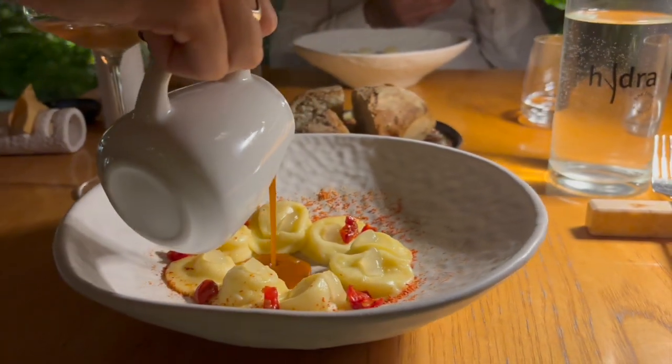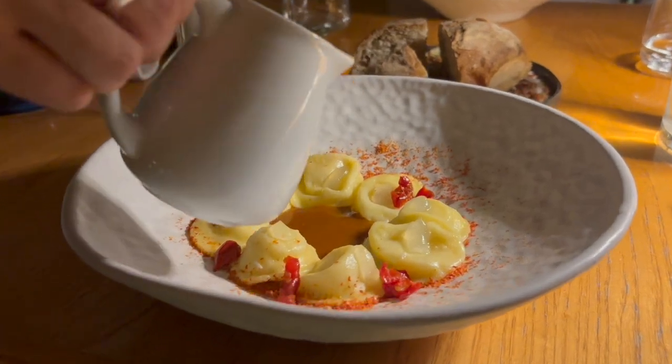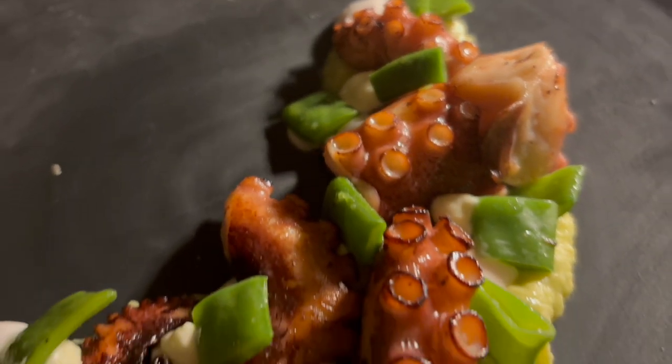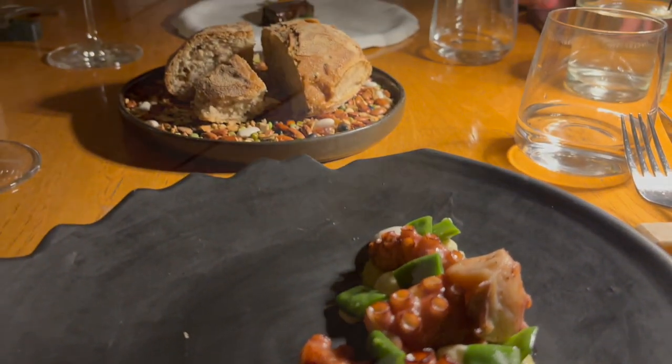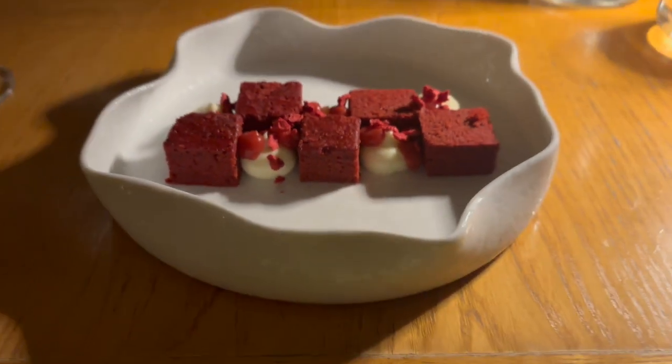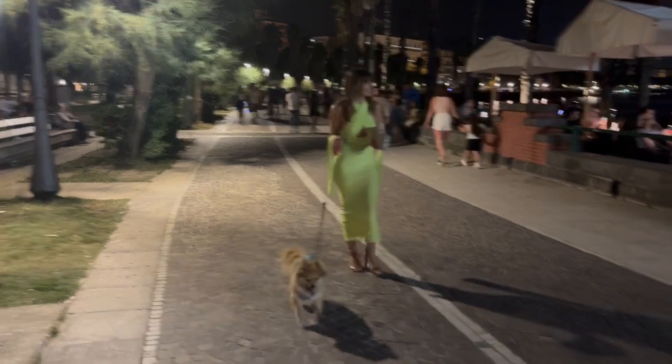We started with some appetizers and then had a first course of bottoni filled with lobster, and then I had the grilled octopus with avocado and aioli. Dessert was a deconstructed red velvet. It was all nice but a little bit too pretentious for my liking. The promenade is really bustling, so great for an after-dinner walk to burn off some of those calories and take in the nice views.